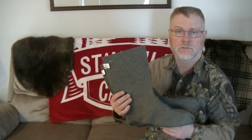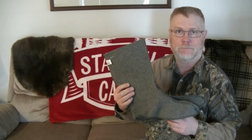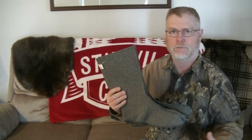Along with everything else I'm carrying in my box, things I also like to carry as a backup is a spare pair of felt liners for my rubber boots. Nothing worse and nothing more uncomfortable than having wet boots. Having a spare pair of felts means you can quickly change on the fly and keep on going. So if you go back to the camp for whatever reason, you can throw them on in 2 seconds.